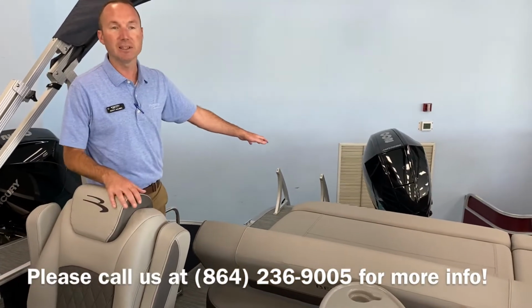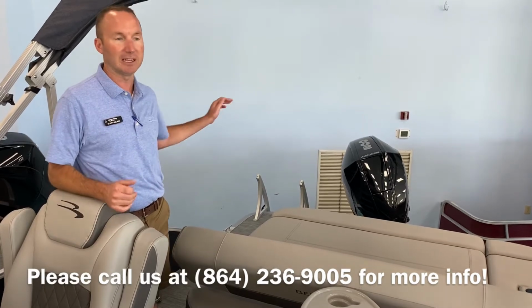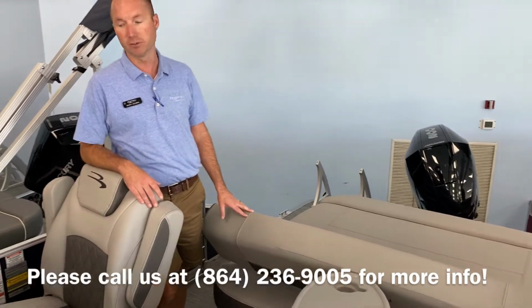This boat does have the extended aft deck as well, so plenty of room to be jumping off the boat, swimming, and it's got the curved boarding ladder, which makes it a breeze getting in and out of this boat from the water as well.